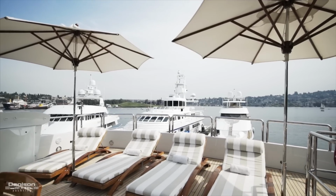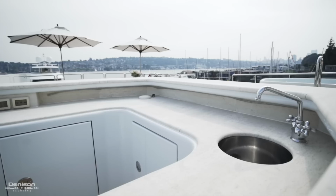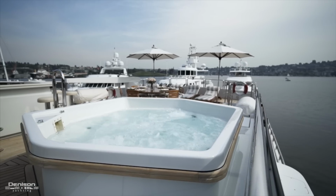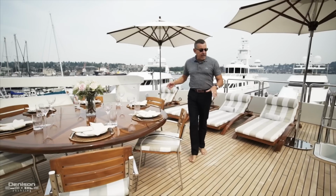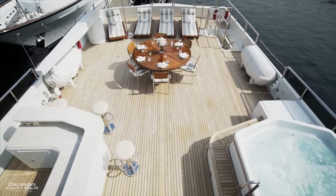Aft we have all the sunning lounges, dining here for 6 on a beautiful teak table, bar to starboard, as well as a hot tub to port. As we look down on this deck, we have a special crane for special usage for jet skis or MOBs, as well as tie downs that are integrated in this deck so you don't see them and you don't run over them with your feet.